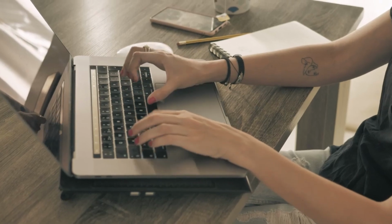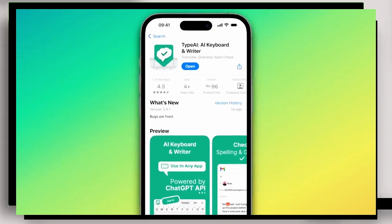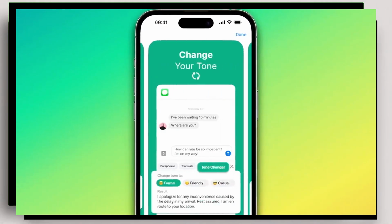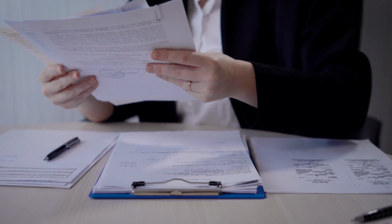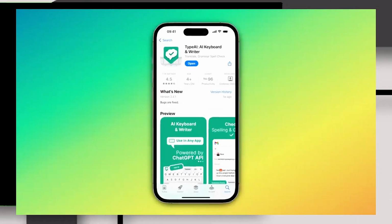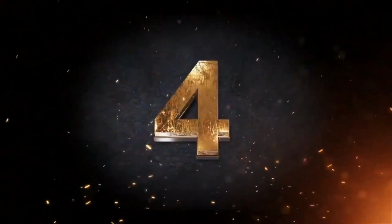Creating content for Medium has become more accessible thanks to AI. Utilizing apps like Type AI, powered by ChatGPT, simplifies the content creation process. With features like continued text, writing engaging blog posts becomes a breeze. Whether it's crafting articles or simply enhancing your email communication, Type AI proves to be a valuable tool to have on your phone.